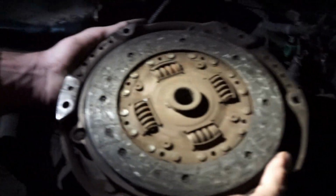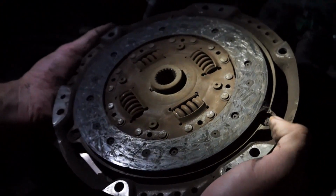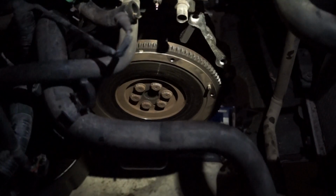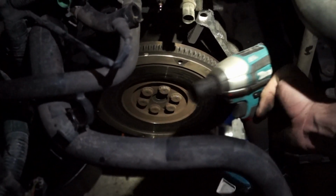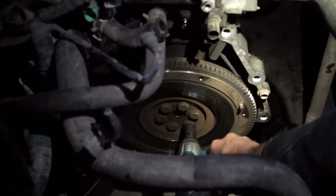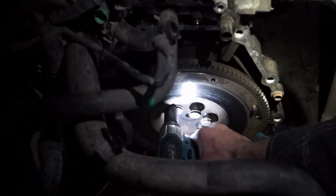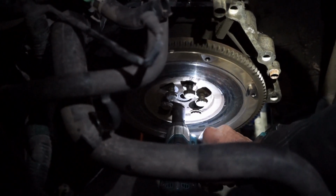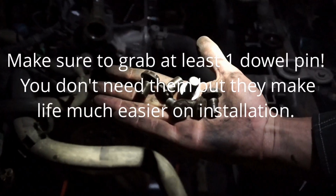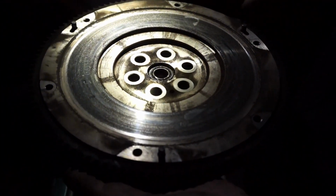Oof. Here's how that clutch looks. Not ideal. You can see a fraying here and there as well. Not great. Now that we got the pressure plate and clutch out of the way, now we have these 6 bolts holding the flywheel on. They are also a 12mm. Just for your knowledge. All right, here are the 6. And after you loosen those, this should just come off like that. That was almost a little too easy. But that's how you take off a flywheel.